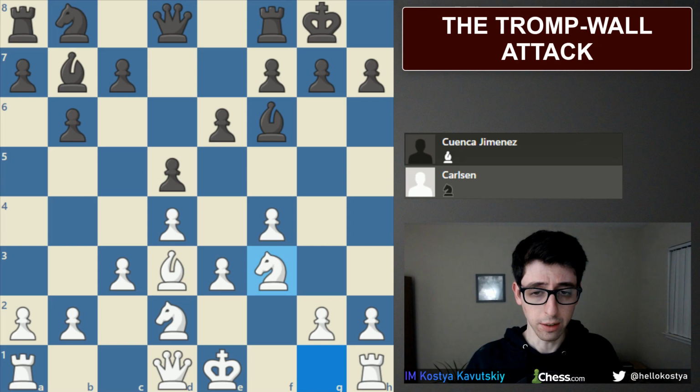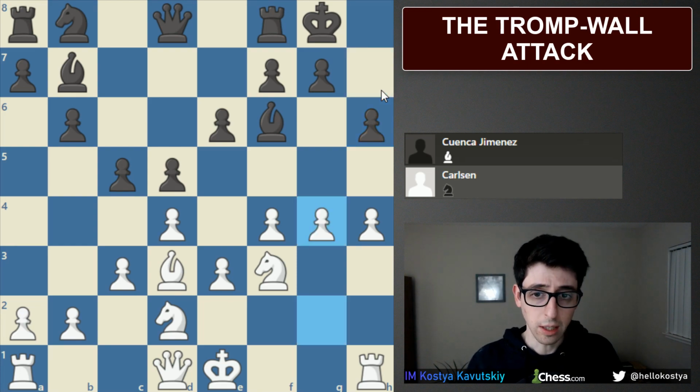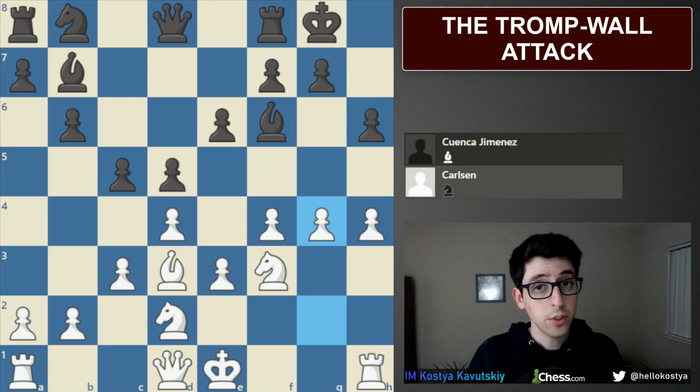But in the game, after knight f3, c5, Magnus played h4, Black played h6, which I think was not a good idea, just the immediate g4. And there were just a couple of moves and White's position was completely crushing. Now this was just a blitz game, but this was a very strong GM playing with Black, and you can see the dangers of this line when a player is not super familiar with all of the nuances.